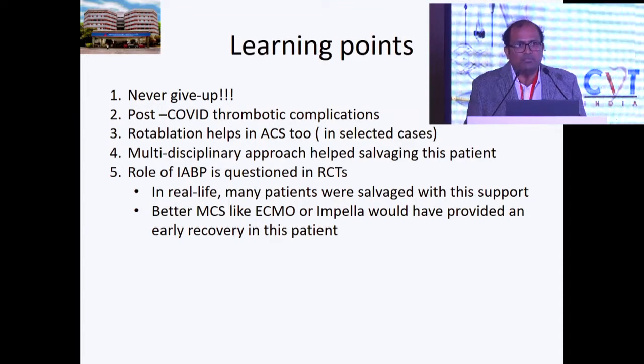Rotablation usage should not be contemplated in an ACS situation. However, sometimes we should not leave any stone unturned to salvage a patient. A multidisciplinary approach helps in managing such critical patients.